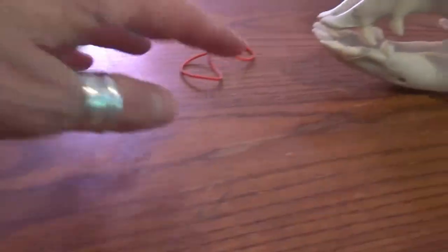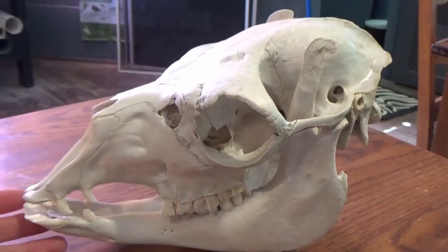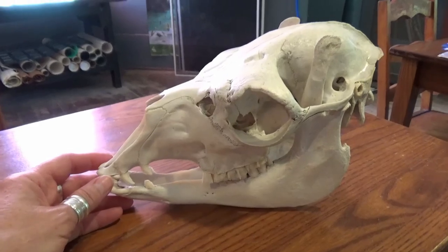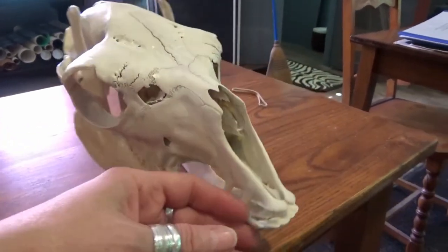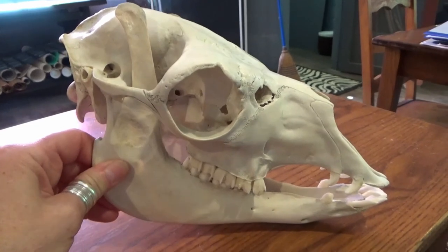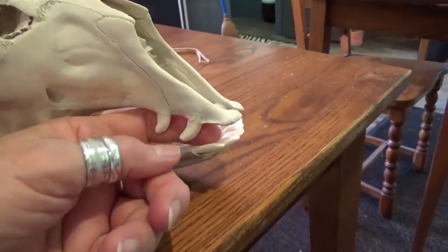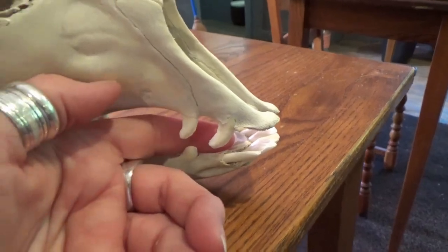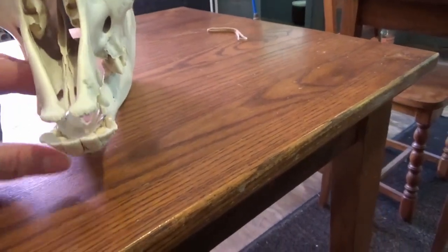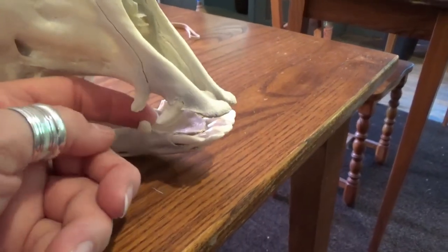My next mystery skull is this guy. Now, I'm going to tell you the truth. I did not know what this was when I found it in the zoo's boneyard. I had actually emailed professionals, Skulls Unlimited International, to find out what it was, because these teeth right here had me really confused. It has a palate in the front like a hoofed mammal, but then it has these canines, two on the top and one on the bottom.